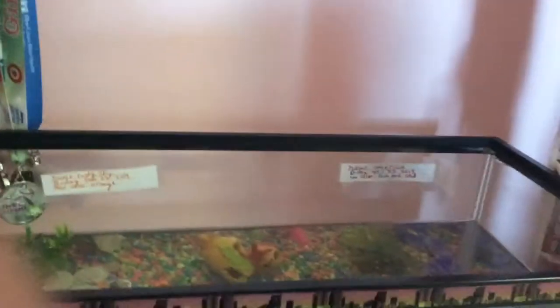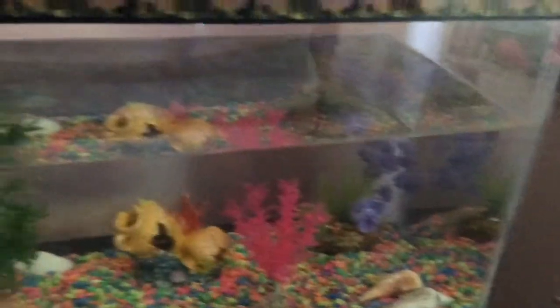Right back here is my jewelry thing. And then here's my fish tank, my two fish. There's one hiding in there somewhere.